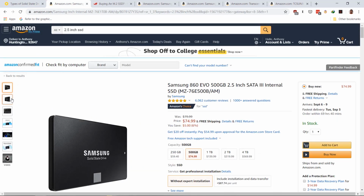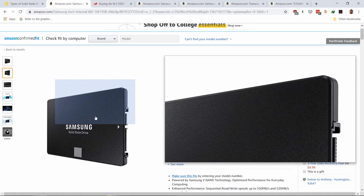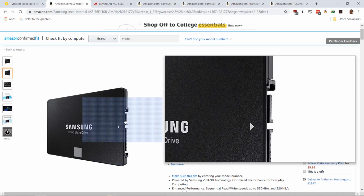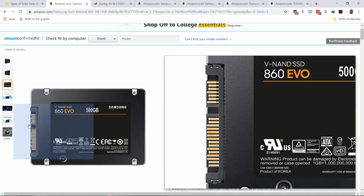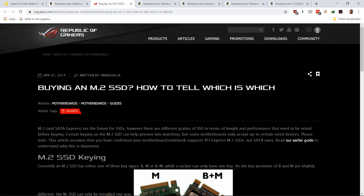For the 2.5 inch, this is the typical form factor that is already in a lot of 2.5 inch laptop hard disk drives. So it's kind of an easy upgrade if you're coming from a relatively older computer that doesn't have M.2 connections and you want to improve your performance with an SSD drive. So you just plug into your motherboard where the HDD used to be, but you probably want to make sure that at least your motherboard supports the SATA drive, the serial ATA drive. The other option is the M.2 SSD.